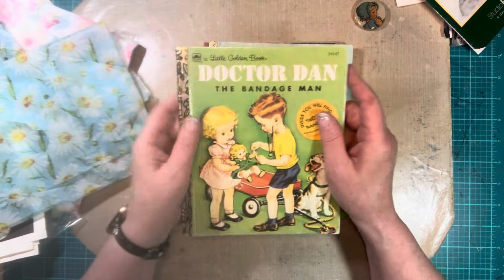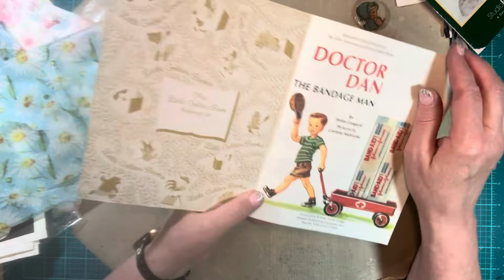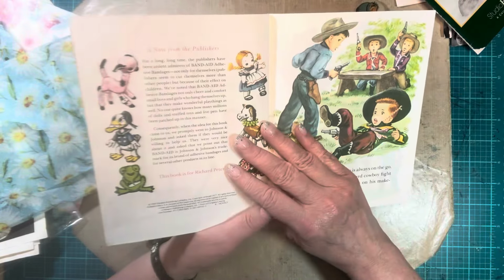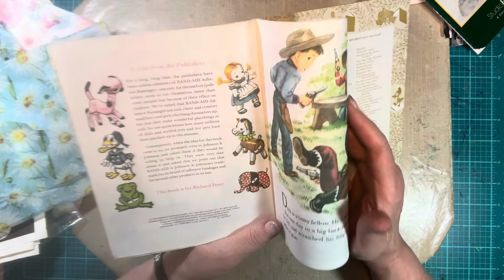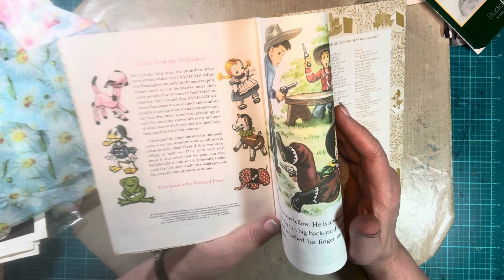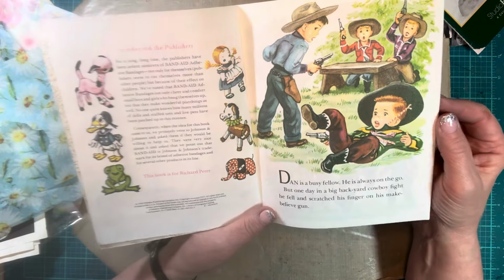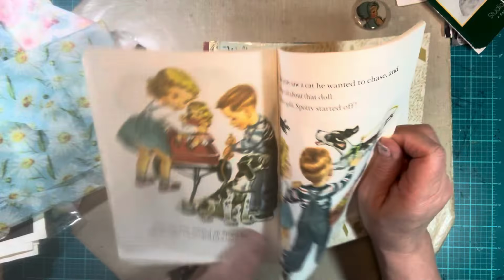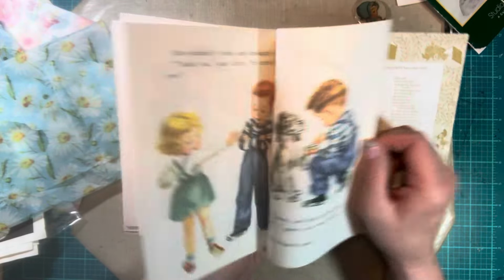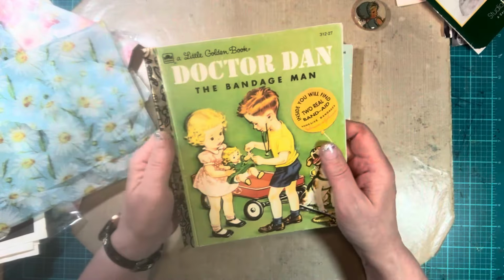Dr. Dan the Bandage Man. I don't think I've ever made a journal out of this book. And it's got the Band-Aids, but this isn't an old one. This is 1977. I love Corinne Melbourne's illustrations. Thank you for this.